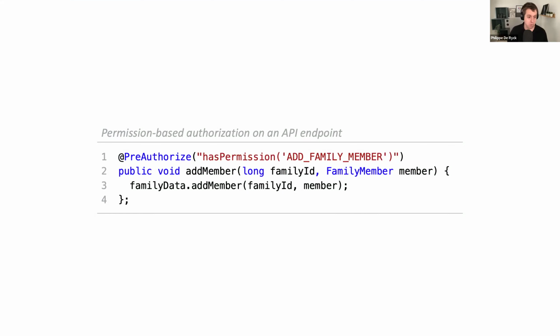And we implement a permission check, add family member. That's already more than the smart scale was doing. So we're moving up here in the world. And we basically ensure that whenever a user is accessing the API, that they actually have the permission to add a family member. See, that wasn't so hard. So authorization sounds simple. Sometimes it is very simple, and we can definitely move forward.